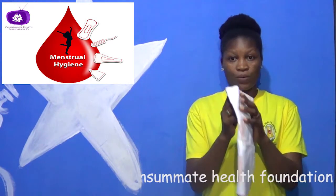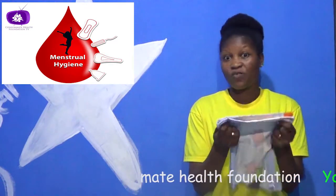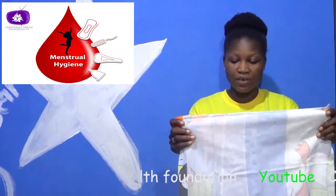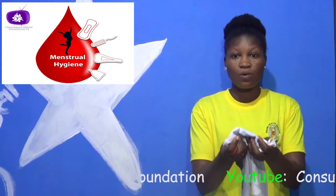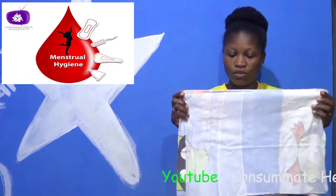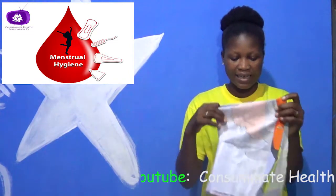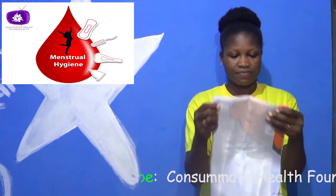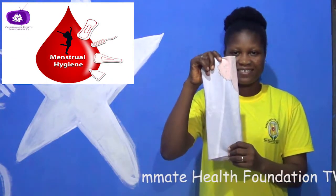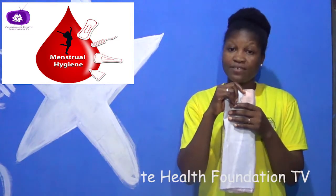This is our towel, our clean cloth, like I said, Sankofa Yenchi. So this is our clean towel, and we have to make sure that it is cotton, whereby it can soak the blood. Yes, so you make sure it is clean, and then you fold it nicely into a size like this. Then you need to get some beads on your waist. Very important, because the beads will help to support the cloth, to hold it in place.